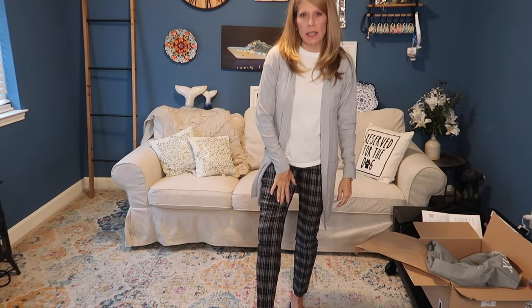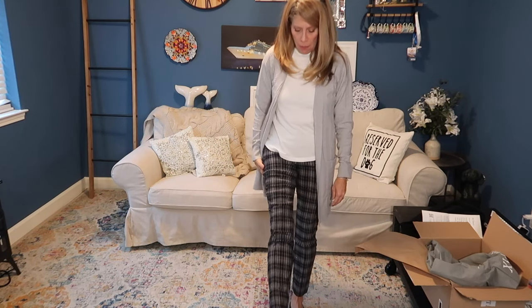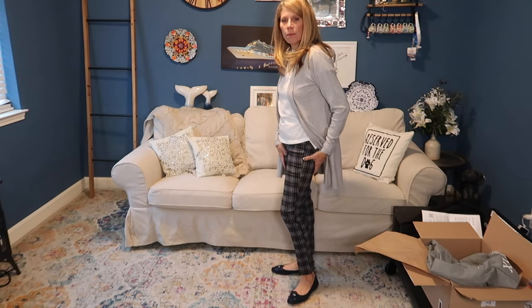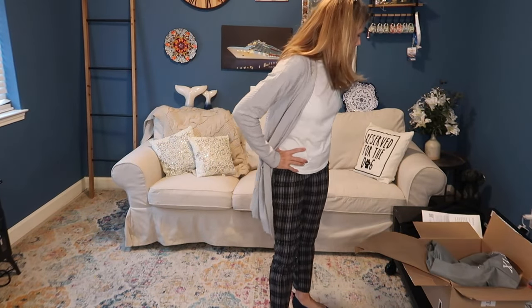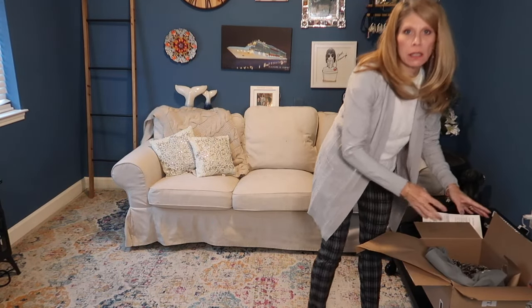And these, I don't feel like these are specifically seasonal. I feel like you could wear these October, November, December, January, February. These may not be a March plaid, but you could definitely wear them. Stitch Fix, why are you going to be so good? Okay, what's next? The dress.